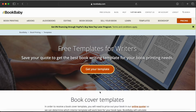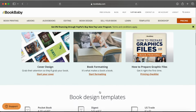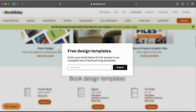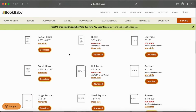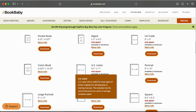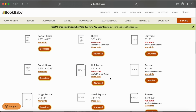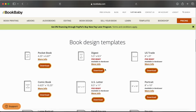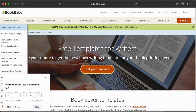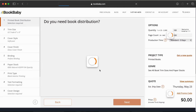One thing I will say is that they do have templates. You'll be able to download the cover design template and book formatting. My size was US letter, 8.5 by 11. You're able to download this and use it as a guide for your book. I will say the cover was the hardest part for me, so we can go over that one later. But let's get a quote.